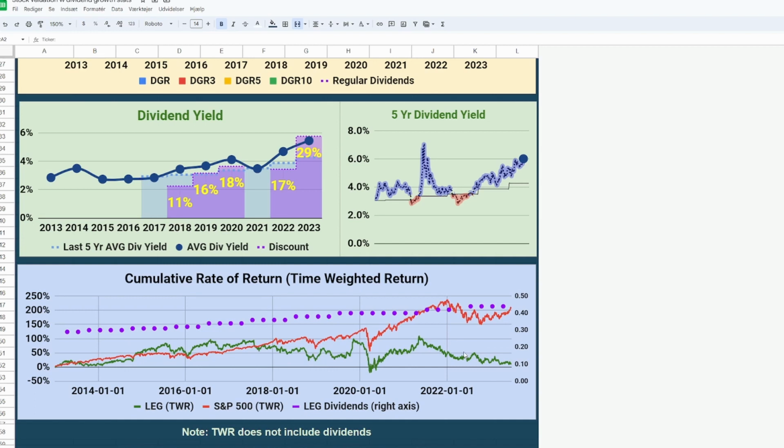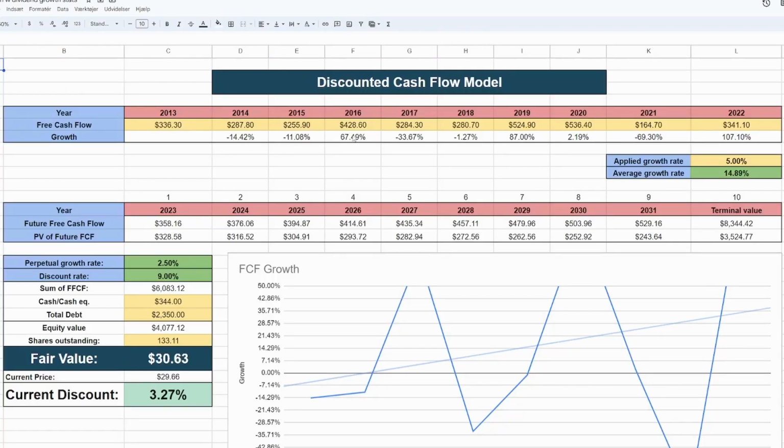But to find out the intrinsic value, we do have some models we can take a look into. The first one being the discounted cash flow model, where we do take the free cash flow from the different years. We then put them into this table and apply a growth rate. I have chosen 5% since that is what the analyst thinks going forward, even though the average growth rate is much higher.